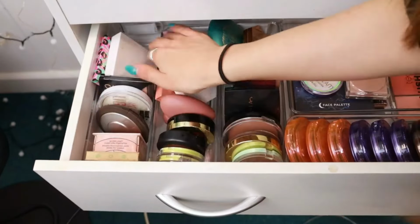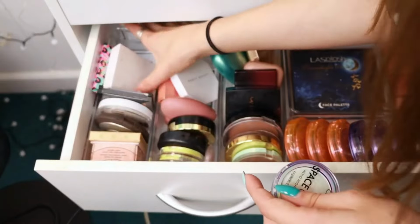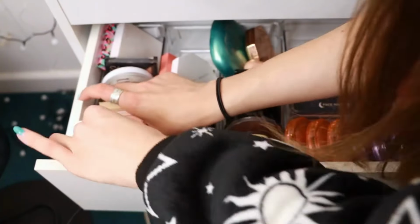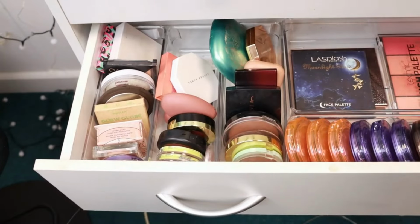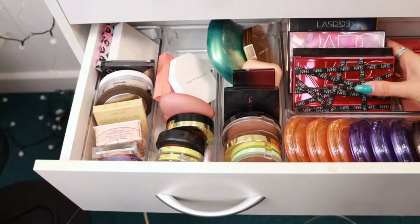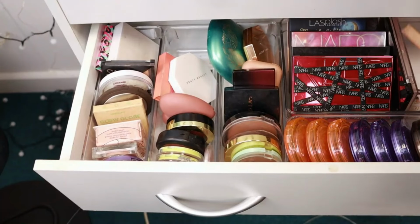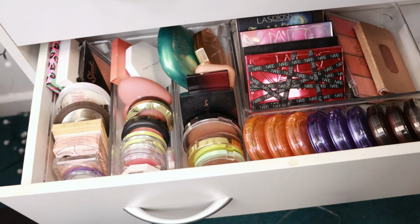You could see now at the back of these drawers, all of the products that are too wide to fit in just look messy. It looks messy. I don't like it. I started to really regret this around about now. I just wish I'd left it alone, kept it how it was, but I kept going. This is what I'm looking like right now.